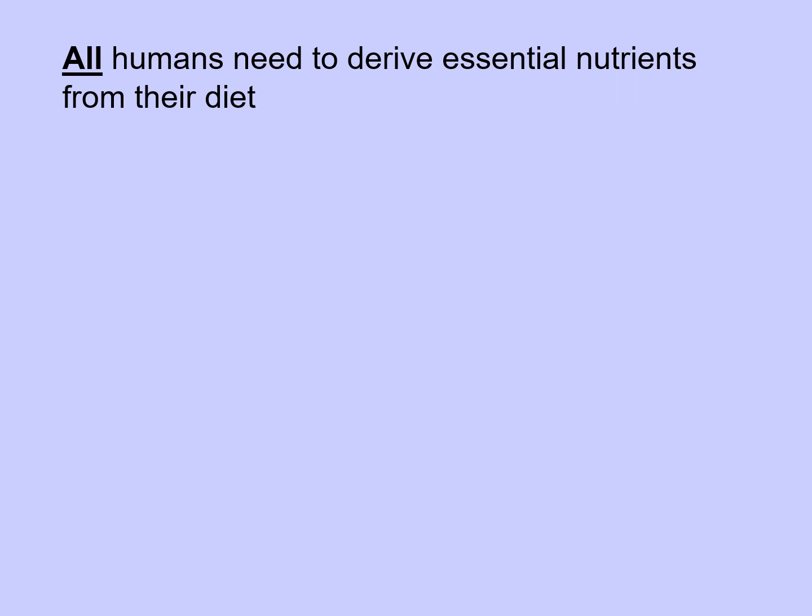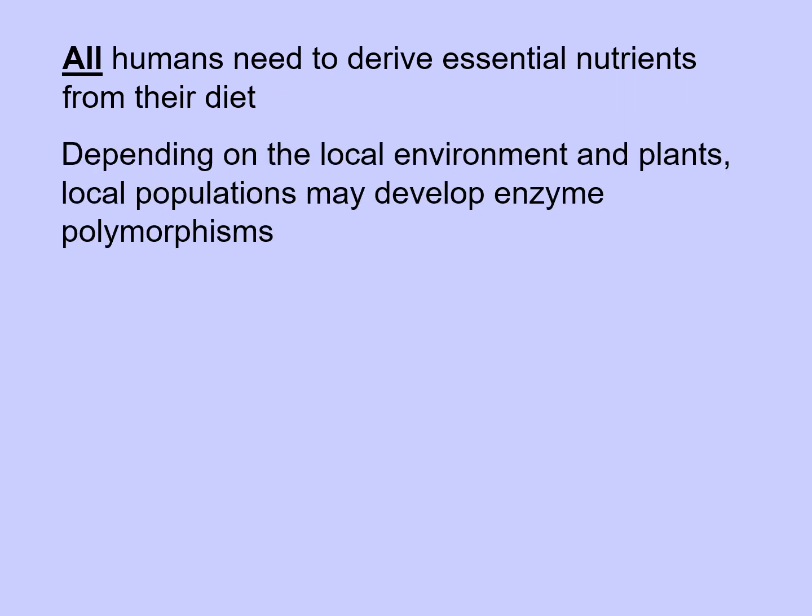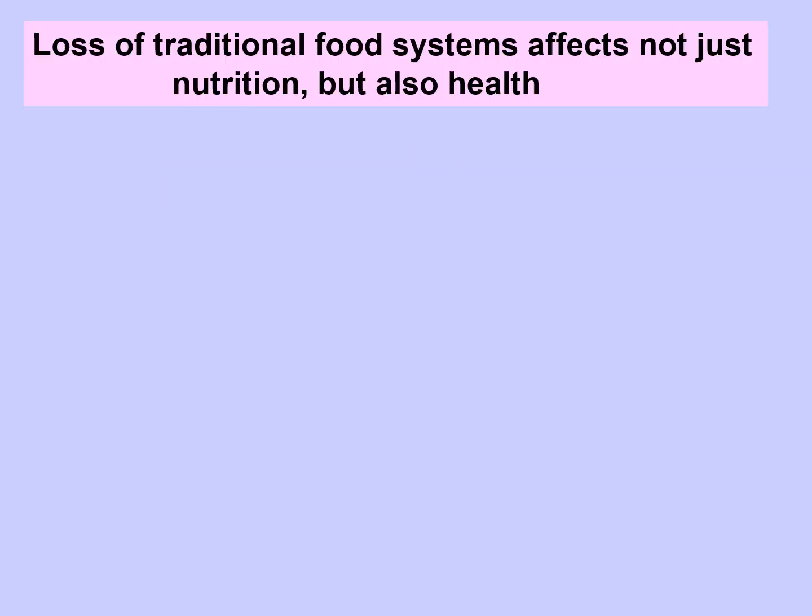All humans need to derive essential nutrients from their diet. And depending on the local environment and plants, local populations may develop enzyme polymorphisms. That is, they may be able to digest plant foods that other people can't digest. Or they may like the strange or unpalatable taste that other people would not like. So loss of traditional food systems affects not just nutrition, but also health.